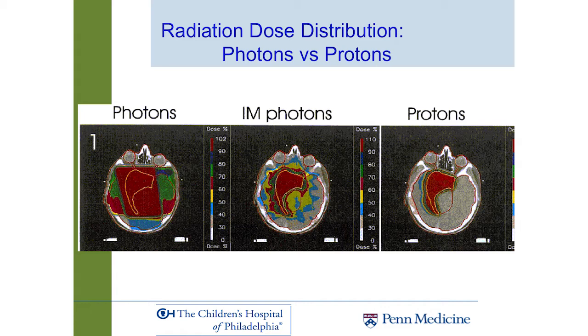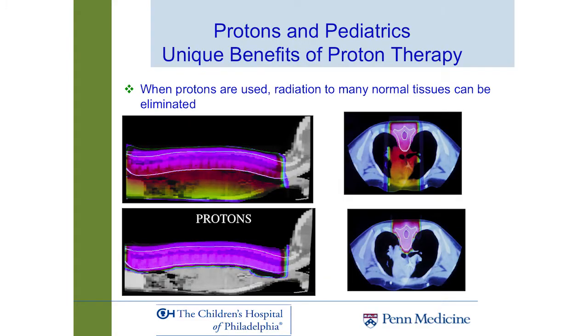Using intensity modulated, or IMRT, photons, you can get the tumor area at 100%, but some of the normal brain is now getting nothing. Now look what happens with protons. In this kind of situation, all of the red is tumor. The blue is down in the region of 40 to 50%, and you have a huge amount of brain that's not getting radiated. This extends beyond just the brain. If you're radiating the spine, it means that the heart and the lungs are not getting radiated. And if the patient is going to survive their tumor, it means that they're not going to be plagued by cardiac problems throughout the rest of their lives.